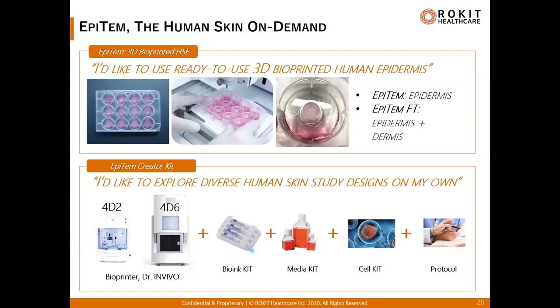Now, to improve skin research on demand and maximize the benefits that bioprinting brings to the table, ROKIT Healthcare has developed a service called the Epitem. The Epitem is a platform technology for improving the time and cost of human research using two types of products. One is the Epitem Bioprinted HSE, which is basically bioprinted finished skin tissue products that come in well formats, ready to be used, delivered. But even more exciting, we believe, is the Epitem Creator Kit, basically utilizing ROKIT Healthcare's 42 and 46 Dr. Invivo.